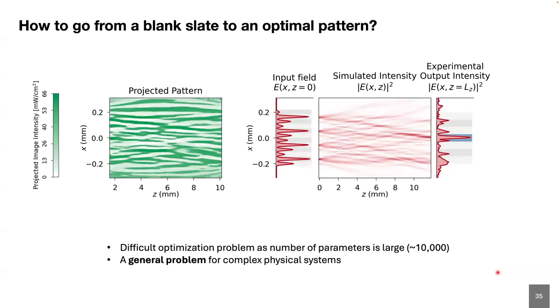Okay, all right. So how do we go from a blank slate to an optimal pattern? This is a very good question by Nicholas. And there are two key things that I want you to know. The first is that it's actually quite a difficult optimization problem because you have around 10,000 parameters. You can see from this image, you can really change this in a variety of ways.